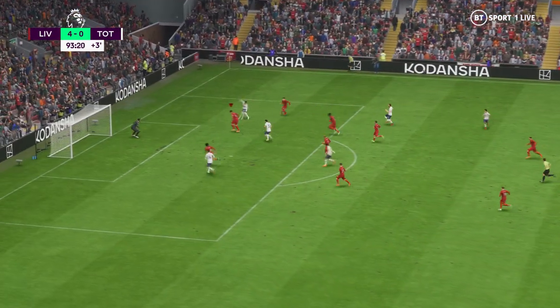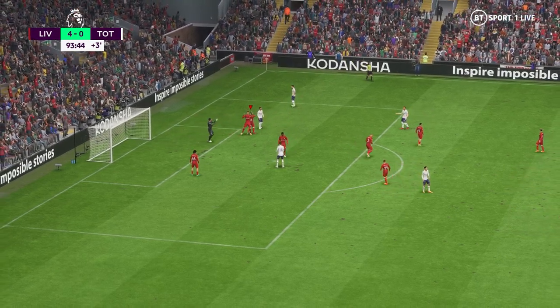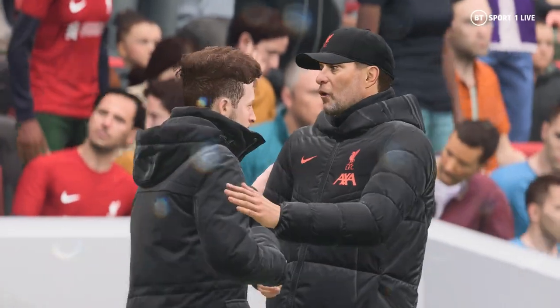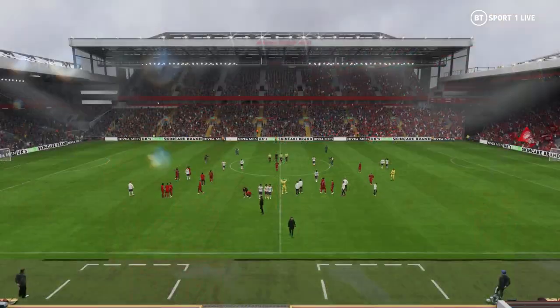Difficult to stop him. Can he do it? And thumped away. The sound of the referee's whistle. This match is in the history books, and it goes down as a Liverpool victory. Well, it's another good display, and I have to say, a well-deserved win. They look a really strong side at the moment. They just need to keep it going now.